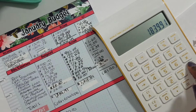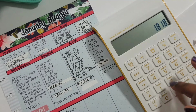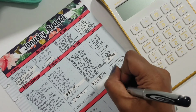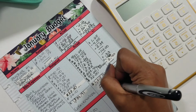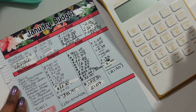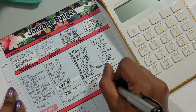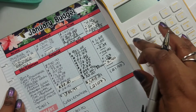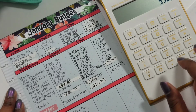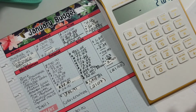$1,839.91 minus $1,818.84. 2107. Oh crap, 2107, but I'm a lot closer. I'm a lot closer than I was before. So 2107 to 2190. Yes, I am very happy. I'm like, something is very wrong. 950. I'm gonna add everything again. Whew, 950 plus 991. So that's 2107.